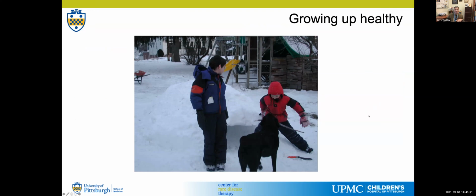Kathy, these are my kids from when we lived in Minnesota. I was going to say they're much older now, aren't they? They're much older now, and there's a lot of snow on the ground, which we don't see in Pittsburgh. I can't get rid of this slide. I love this picture. It just reminds me of my many years in Minnesota, which I also love.